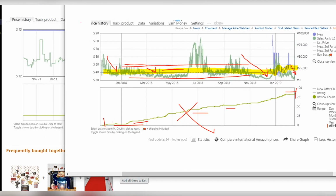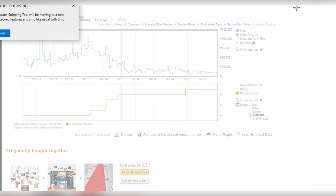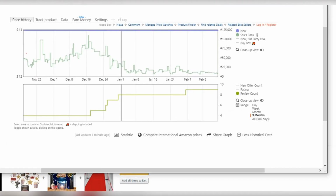Let's get our handy dandy snapshot. Bam. Winter, jumping in BSR. Doesn't sell it great. After winter, we see here it cruising down. Maybe people are having more parties where they need this kind of decoration. And it's probably going to stay consistent like this for the long haul throughout the year.